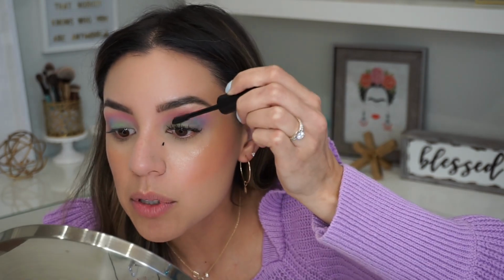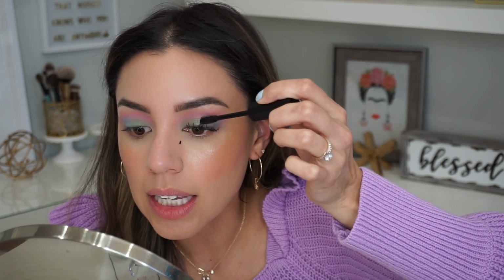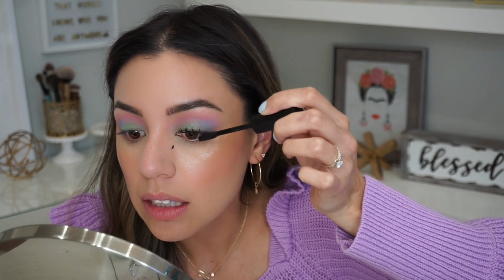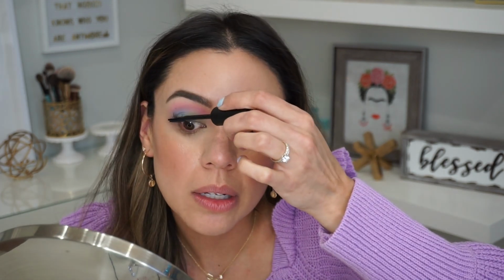Give it a good amount of time to dry, and then you'll take a dry, clean Q-tip and it'll come right off. I'm obviously having issues with separating these lashes here. Probably slept on my face last night. You guys ever sleep on your face and then your lashes in the morning have like a bad hair day? That's what we're experiencing right now. All right, now we're gonna go in on this side.